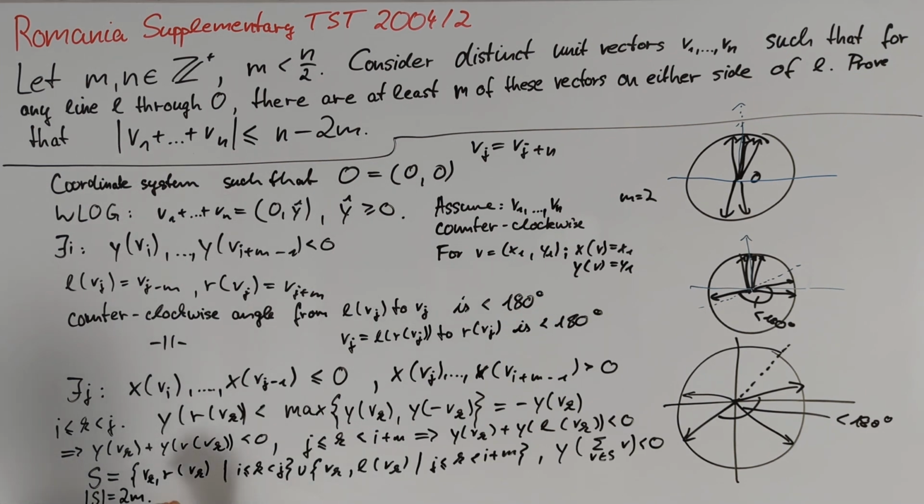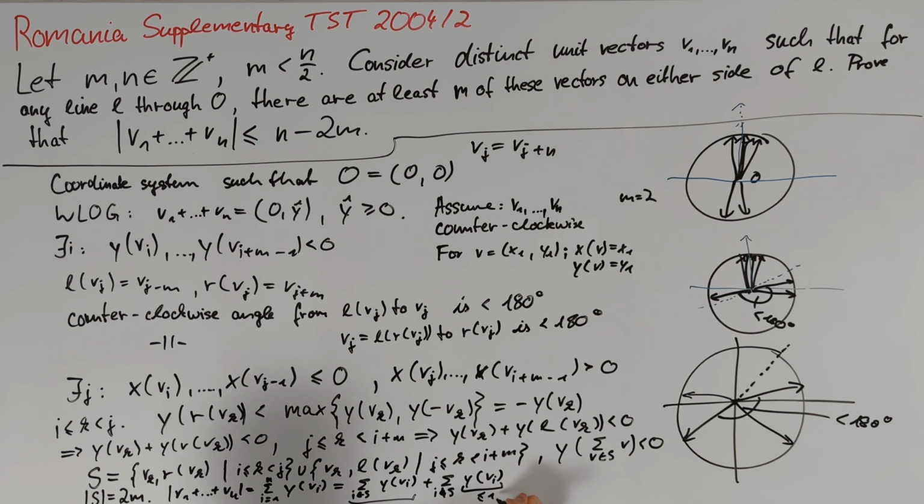This is enough to finish our proof, because we know that the absolute value of our vectors is equal to y hat, or the sum of y values of the vectors, so the sum of i going from 1 to n of y of vi. Now we split this sum into the two cases that vi lies in S or the other case. So this is equal to the sum over i in S of y of vi, plus the sum over i not in S of y of vi. We know that this entire sum here is less than 0, and each of those summands here is less than or equal to 1, and therefore we can conclude that in total, because here we have n minus 2m summands, all of this is less than n minus 2m as desired, and therefore we are done with our proof.